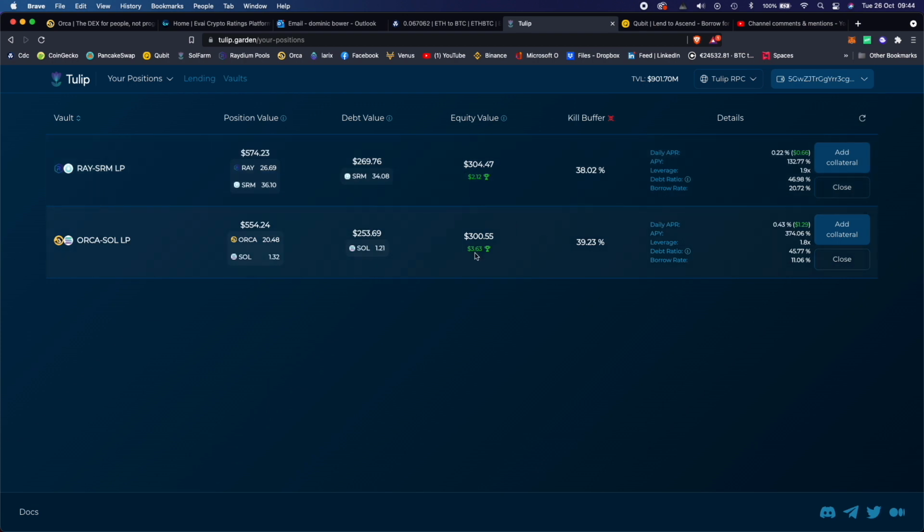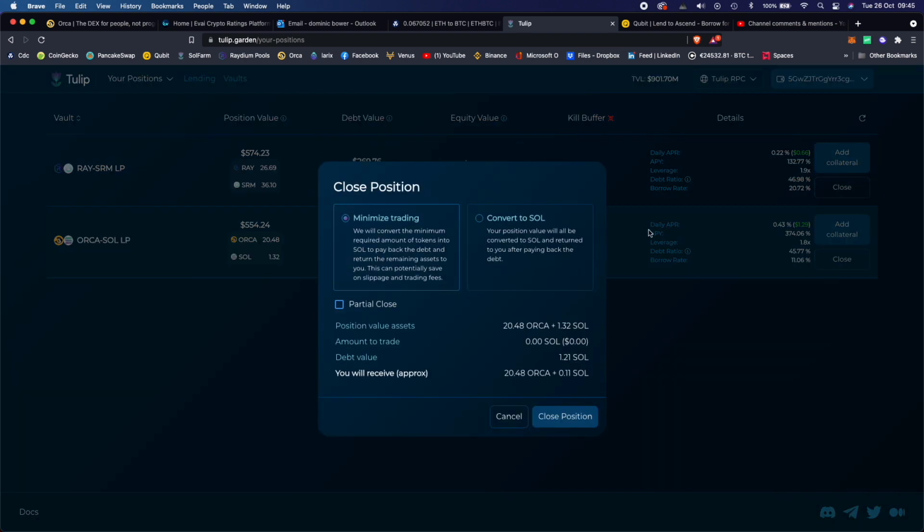So this has gained me 3%, but more importantly is the amount that in total has changed. When I started this position, I added, I think it was 22 Orca. If I were to close that just now, I would get 20.4, but I'd also get 0.11 of a Solana. So is that better? I don't know.